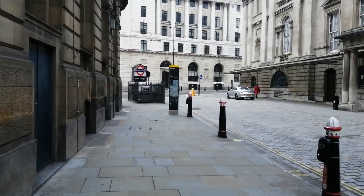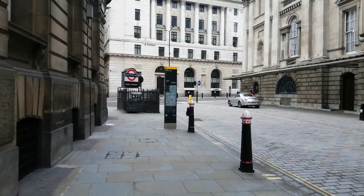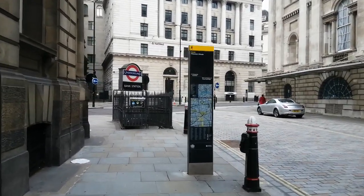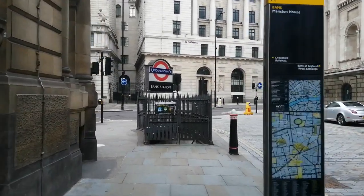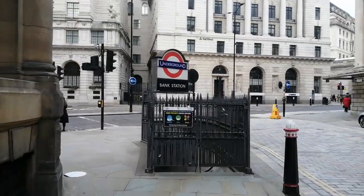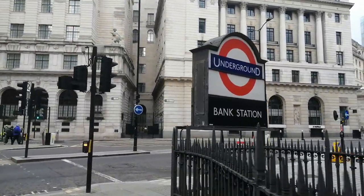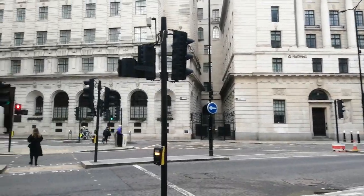The closest station to where we are is of course Bank Station. So if you do want to find these phenomenal dragons and more, do make your way to Bank Station, which is on the underground lines, and it is quite a brilliant area just to explore. And you can see the entrance to Bank Station over there.